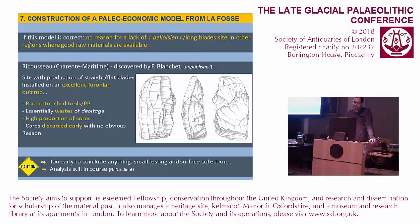Anyway, we found a few years ago in Centre-West France a site with very rare retouched tools, a lot of debitage products, a high proportion of cores, and all these cores are discarded very early in the reduction sequence, probably because people produced large and long blades and discarded the cores. They just wanted large blades to make knives. So it is brand new, and the study is still in progress. The site is a surface site, so we have to be very careful with this data, but maybe, very far south of the normal region, we have a site which could be, in terms of status, a Belvoisian or long blade site.